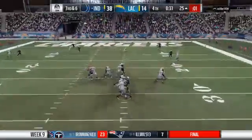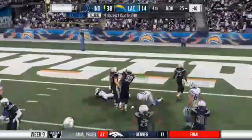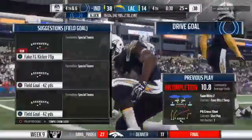Off of play action, Love. And he couldn't hang on to it through the contact. Incomplete.